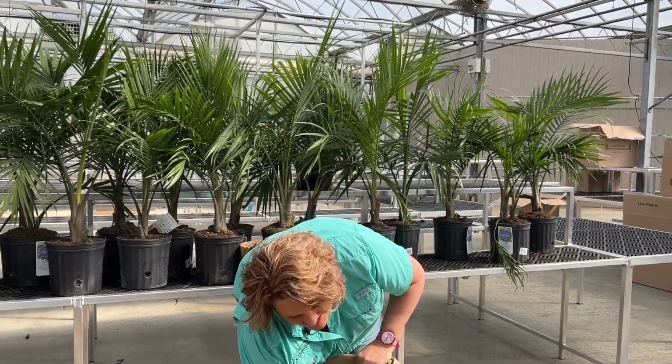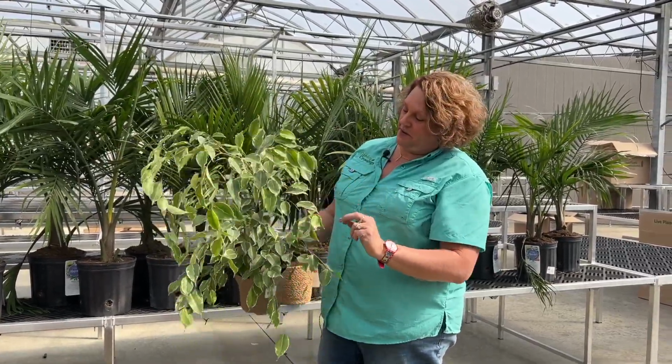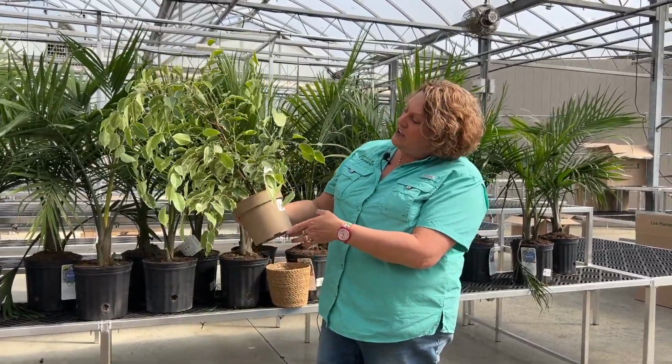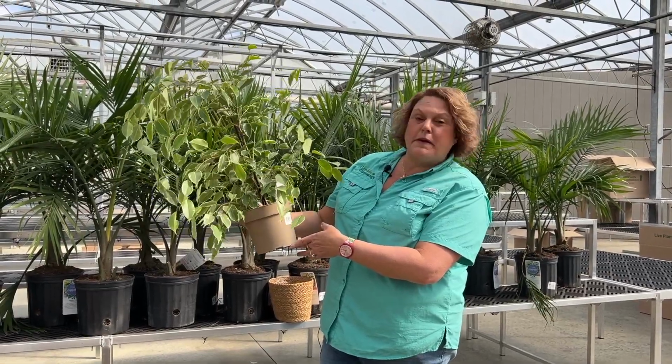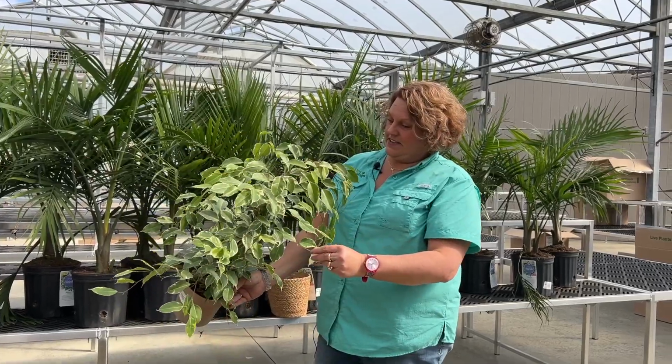Another ficus. Now actually, I think I like this one. I like the variegated here, the green with a little bit of yellow there. Nice airy. This is called Ficus benjamina golden king. It's a really nice looking plant.